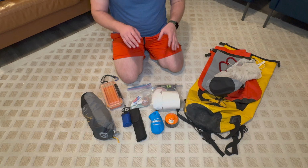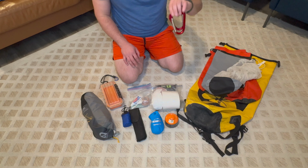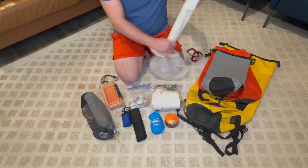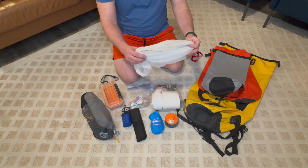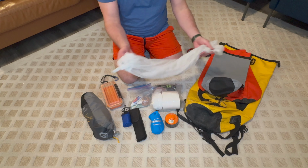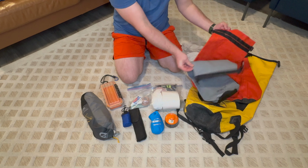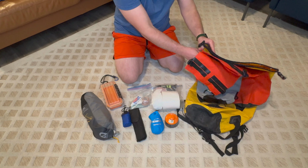Next, I'm gonna be showing you some storage and camp items that I'm gonna be bringing. So I've got carabiners. These things are awesome. Can't have enough of these. I've got a mesh bag. I'll use this sometimes to put beer cans, things of that nature down in my hole, or sometimes food if it's waterproof. I've got my dry bags. I've got an assortment of these. This is where I'll be storing the majority of my gear.